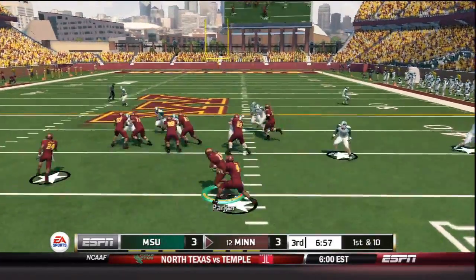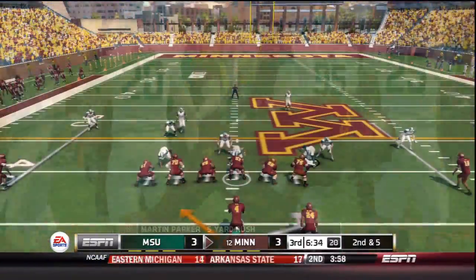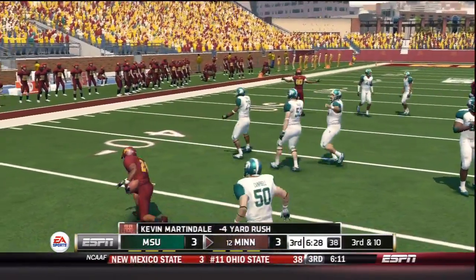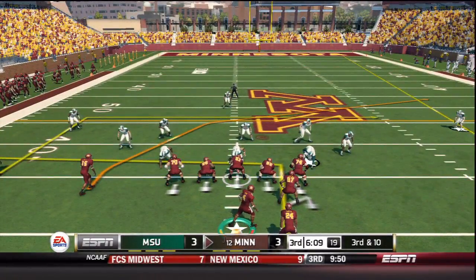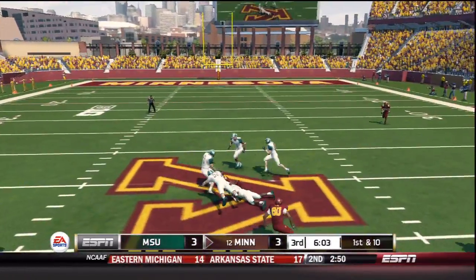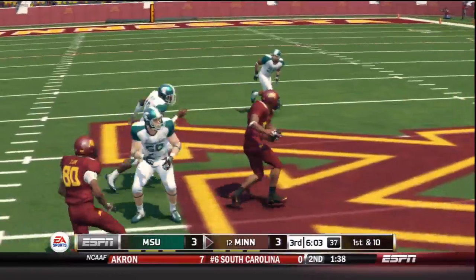3 wide, Parker in motion, and it's a jet sweep. Trying to get outside as Parker, shy of the 40, a pickup of 5. Trying to get creative and get this running game working as Johnson hands off to Martindale, and a big loss as Derek Campbell meets him in the backfield. Loss of 4. Third and 10, and Johnson back to the shotgun. He'll throw for it. Good blocking as Parker leaps to make the reception. First down, Minnesota. I wanted to see receivers break out this year, and the sophomore has done just that.